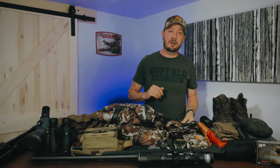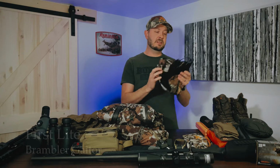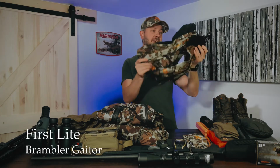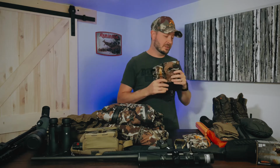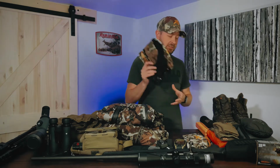Something that I wear on top of my boots is these First Lite Brambler gaiters. If you've never worn gaiters before, I'm a firm believer in these. They keep moisture from getting onto your pants and working its way down into your boots. They also make it awesome for crossing creeks. Keeps the dew and the dirt out of your boots. So highly recommend these, also great in snow.